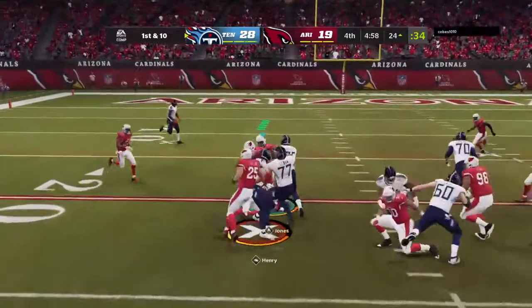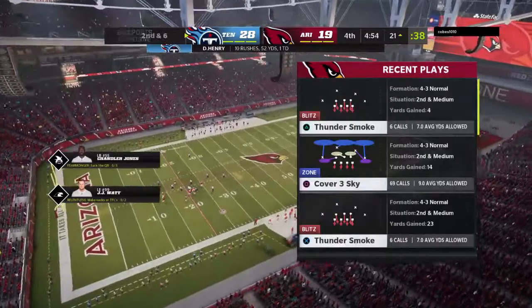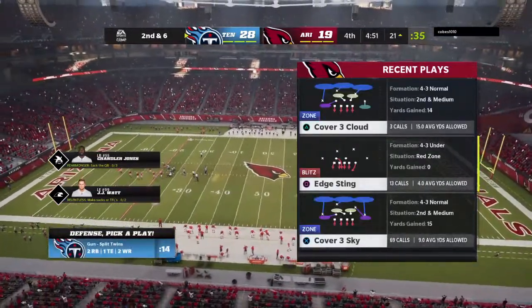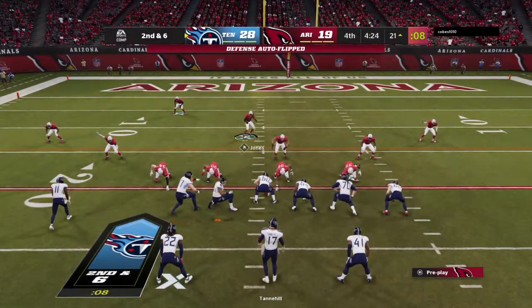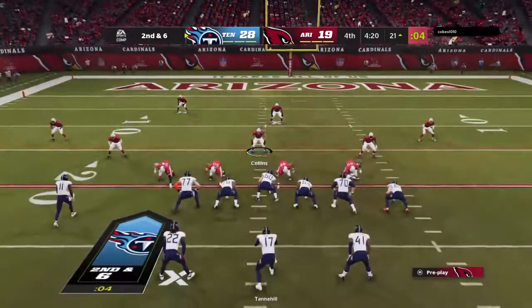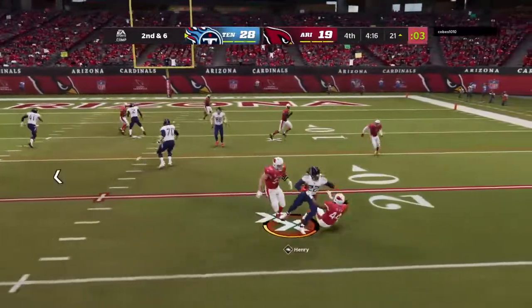10th carry now for Derrick Henry. They'll be brought down at the 21 after a pickup of 4. I'm guessing you'd say this is kind of the key here. Grind out some yardage, work on that clock, see if you can continue to tick it down. Definitely. You want to bleed things out at this point, right? Continue to possess the football, gain some yardage, and put the onus on the defense. Do they have to use timeouts? What are they going to do to stop you?